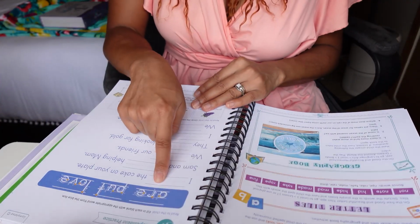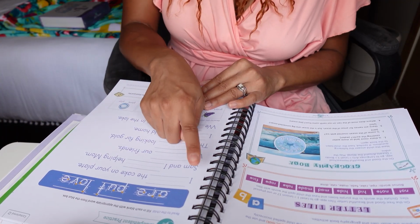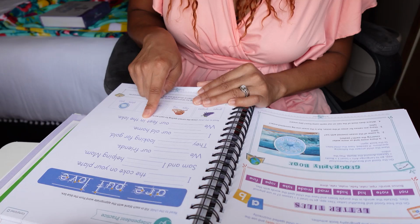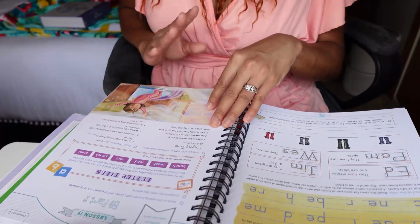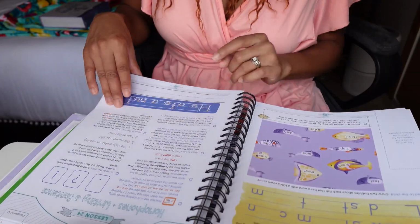Fill in the blanks. Are, puts, and love. Just 3 words, and you can fill in the blanks. I blank the cake on your plate. Put the plate. We blank our feet in the lake. Put. So, I mean, obviously, I love this curriculum. That is the reason why I chose it.